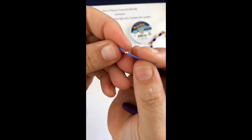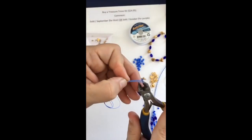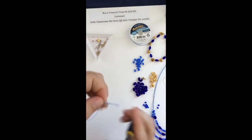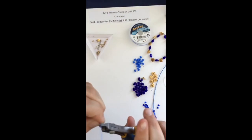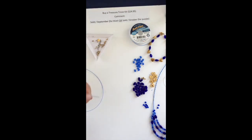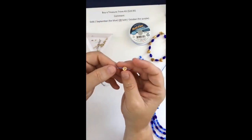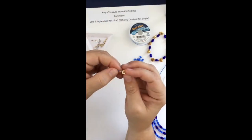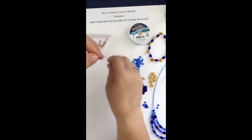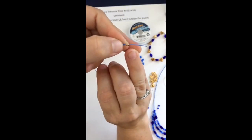Till it's tight. Looks like a little bead. I'll go ahead and trim off two of those wires. So one of the trickiest parts of the magnet clasp is that it is attracted to metal because it's a magnet. So it can be a little tricky sometimes working with Soflex or tools because it wants to grab onto just about everything. So I just strung my second crimp tube.